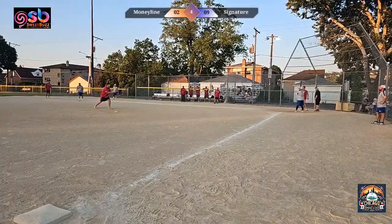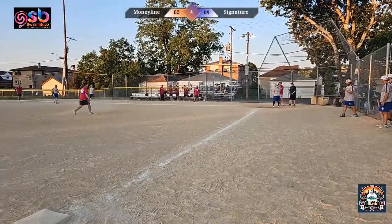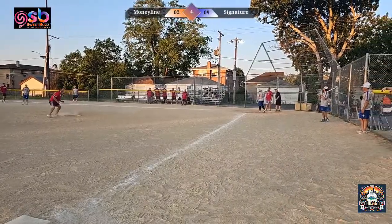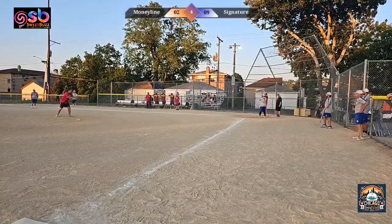And it's a one hopper to short. Well, his best ball is to put the ball in left field, as good as he can. Big stick up next. Anyway, Preston. Come on, kid. Hit the ball right side. Come on, Preston.